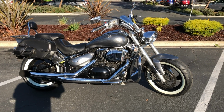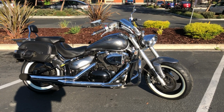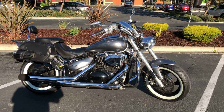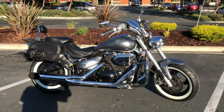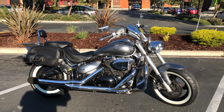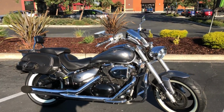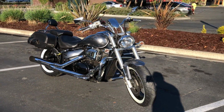Here we are at Contra Costa Powersports at our new location, 1150 Concord Ave. And today we have our 2007 Suzuki Boulevard M50. This one's got a really cool two-tone silver and gray paint scheme with a tribal pattern.